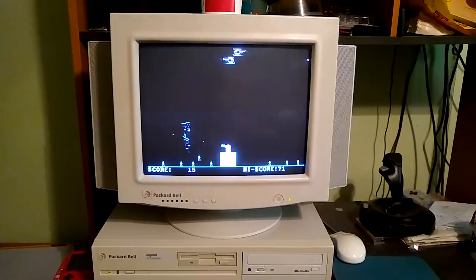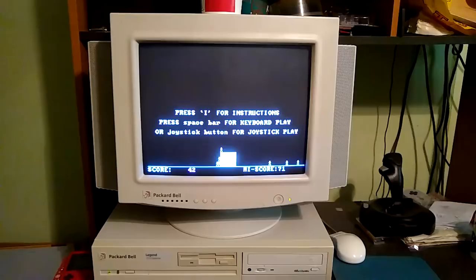And watch these guys right here, they're about to kill me. Yep. Dead. Again. And of course, since this is such an old game, you can't really exit out of it, so you just have to reset the computer itself.